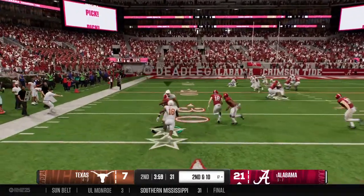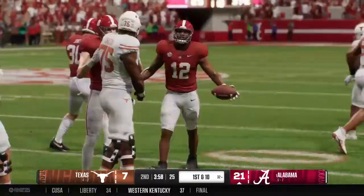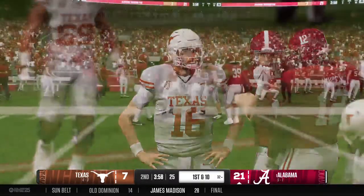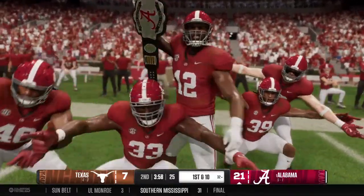Fires and picked off. Didn't really have room to operate on the return, but he hands him the ball at the 32. This is obviously not a great start for this quarterback here. Two interceptions already in this game. He's got to do a much better job with his decision.